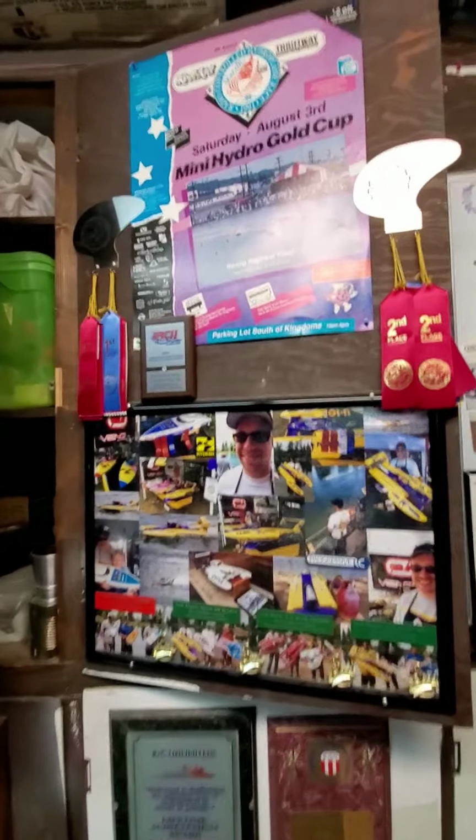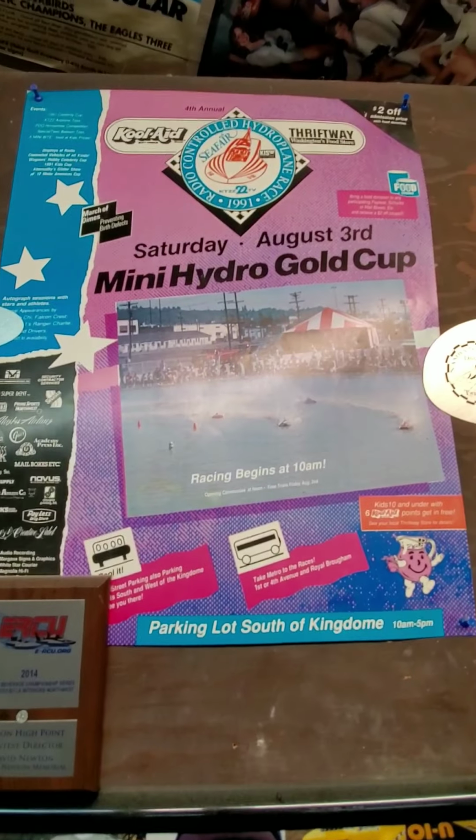I remember the Kingdom race. A poster from that. More placards and pictures and whatnot. So a lot of memorabilia, a lot of history of the sport. I try to show it off here in this shop. And this piece here, I want to talk about this piece.